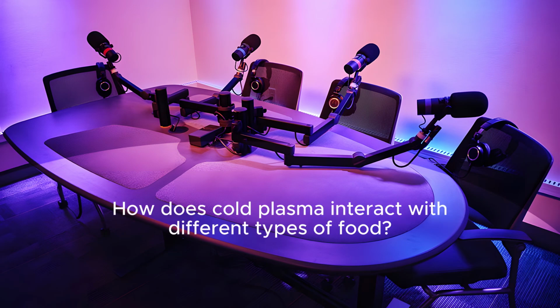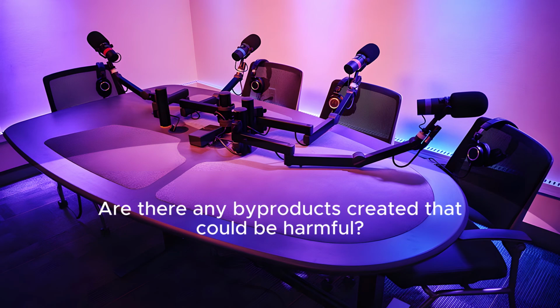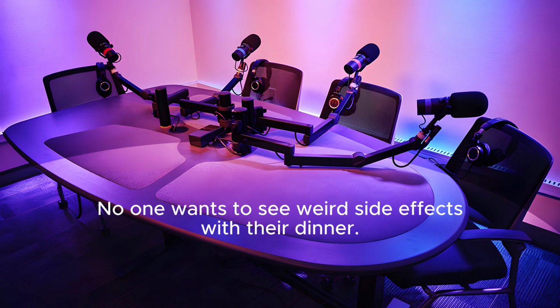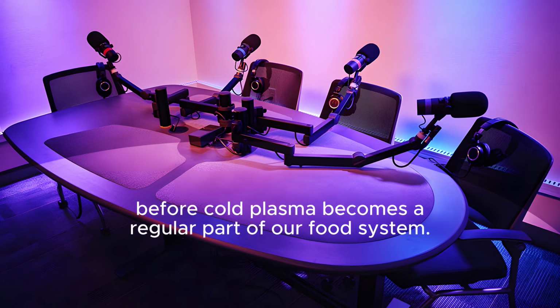How does cold plasma interact with different types of food? Does it affect the color, the texture, the nutritional content? Are there any byproducts created that could be harmful? That makes sense. It's a rigorous process, but necessary to ensure public health. Totally. No one wants weird side effects with their dinner. Exactly. So it sounds like there's still a lot of research to be done before cold plasma becomes a regular part of our food system.